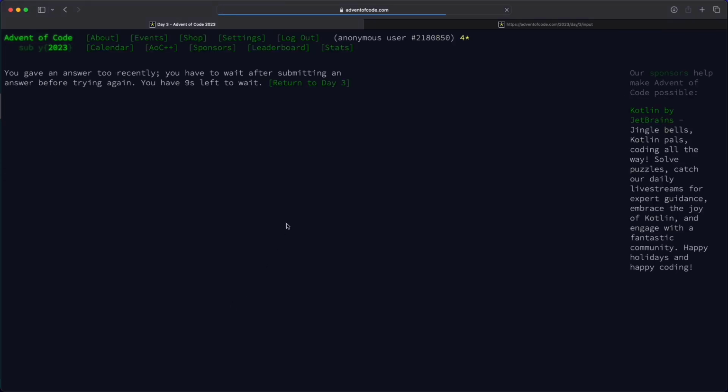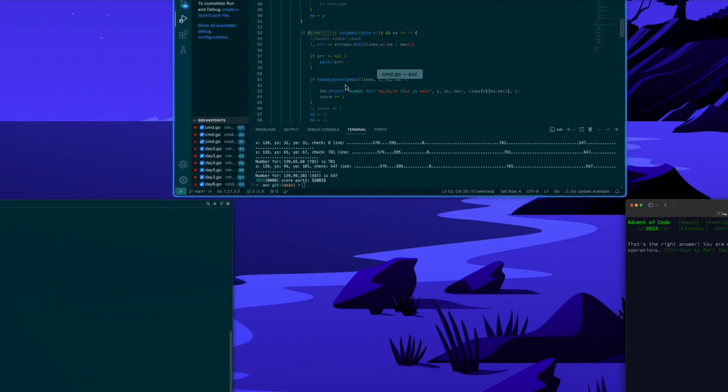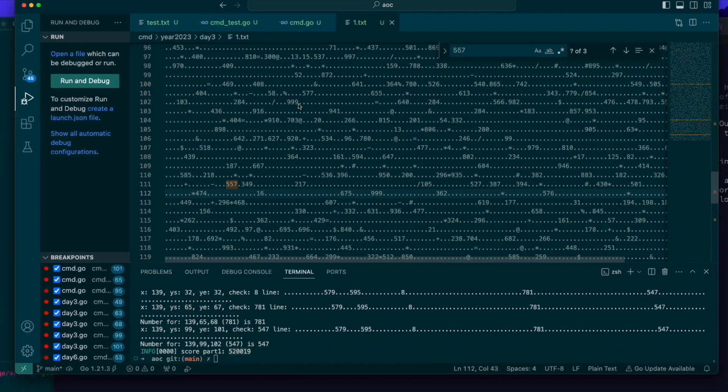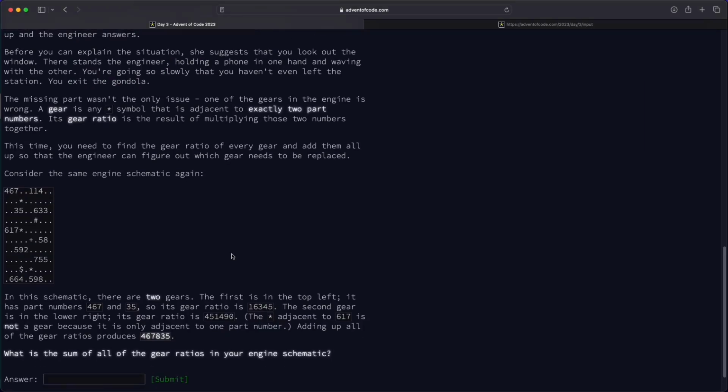Let's see if I have 9 seconds. All right, got it. Summarizing my mistake again, I just arbitrarily went with this. It turns out there were symbols directly after. The test input didn't really articulate that particular pattern super well. All right, let's do part 2. That took a really long time, but let's do part 2.